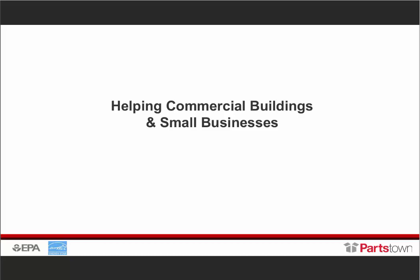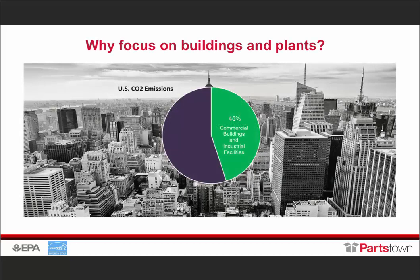We'll be emphasizing commercial food service equipment in a few moments, but commercial food service equipment is typically operated within a building. This is why there is a separate part of Energy Star that focuses on buildings and plants, which generate about 45% of all U.S. carbon emissions.